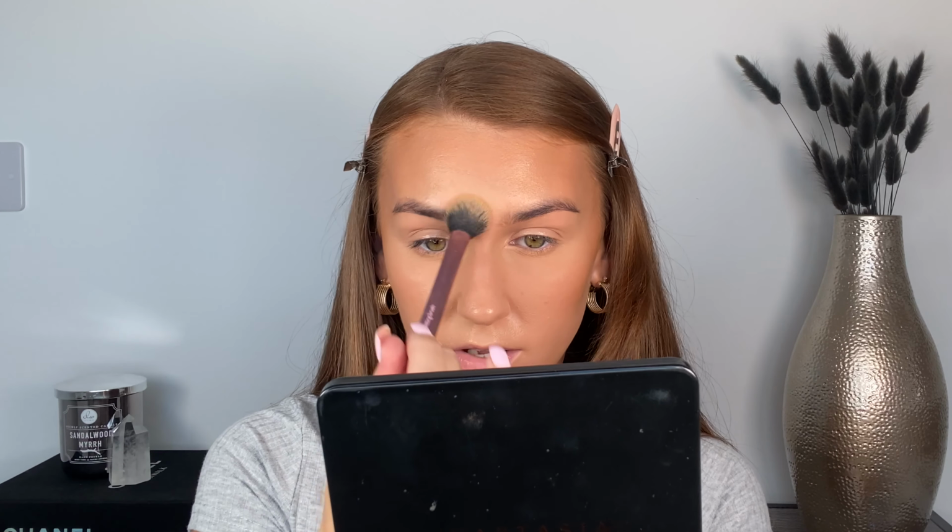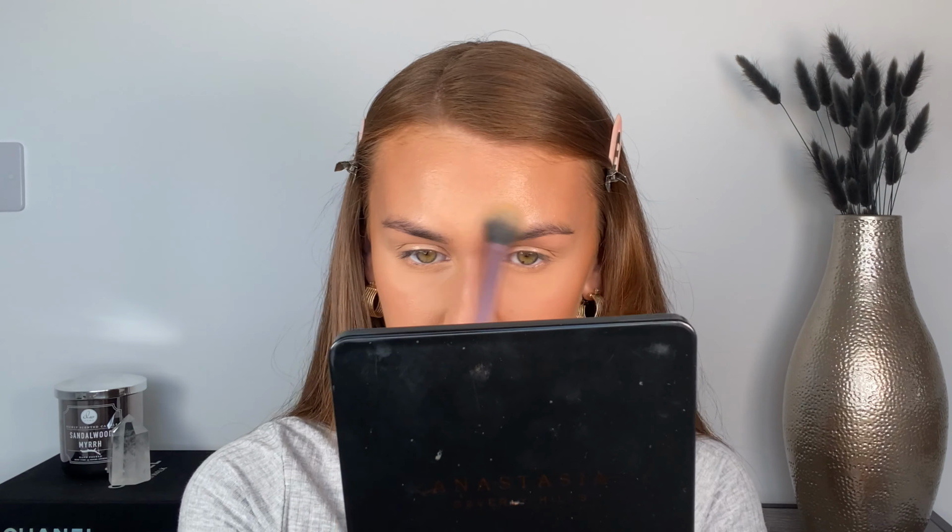Sometimes I feel like when you're going with powder, you can lose that luminosity that a concealer brings the under eye, and it can dull down the under eye and make it seem like it has less coverage because there's no light reflection anymore with it being mattified. But this actually looks insane.